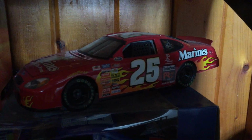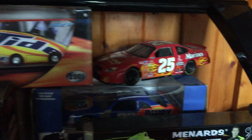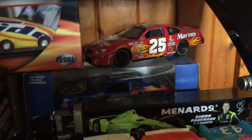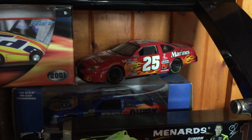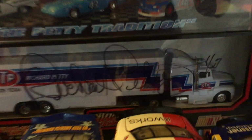Then we have a Bobby Hamilton Marines diecast that my grandpa gave me. He had it because he was in the Marines, and he had a Marines car. Then once his house burnt down like a year ago, they were sorting through stuff, and he found that, and it's been in his computer room forever. And he just brought it to my house one day, and he's like, "Here, have it."